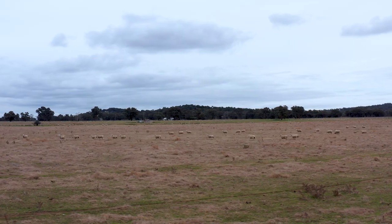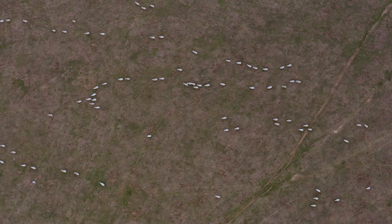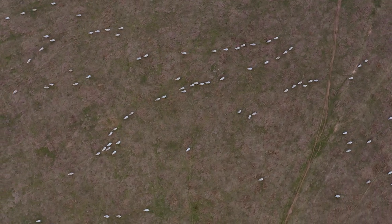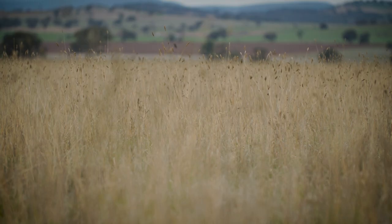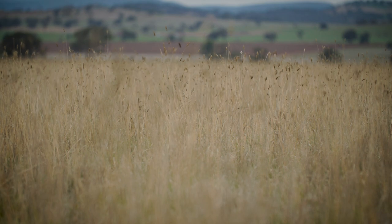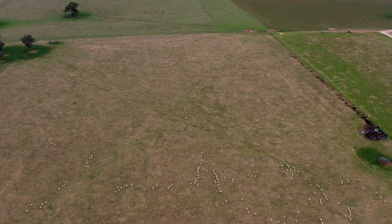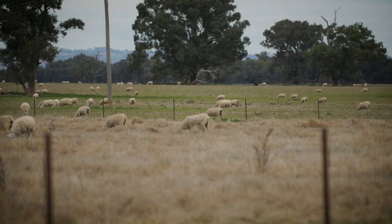So it's important that producers get out and have a look at their pastures to see what sort of herbage mass they have before those critical livestock events like lambing and calving, to ensure that they have enough herbage mass going into the depths of winter. So with winter seeing quite low temperatures, we expect the pasture growth to be quite slow.